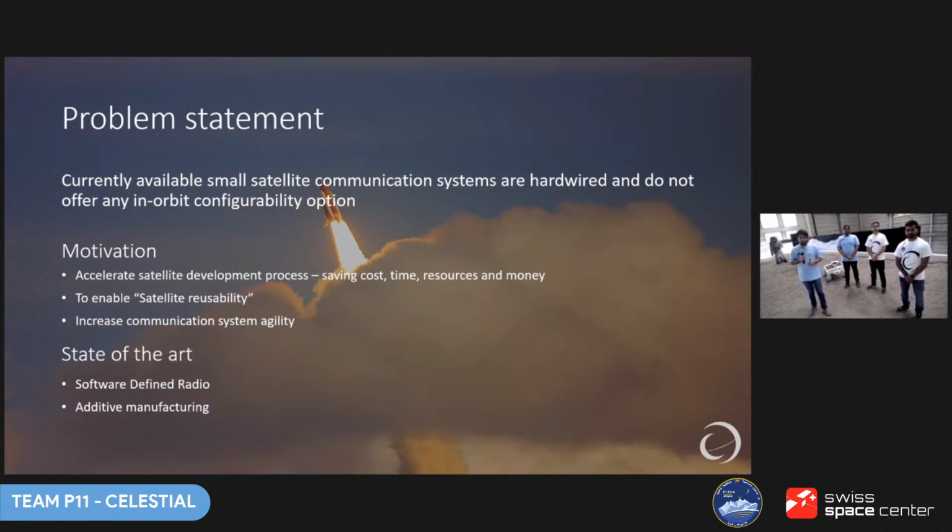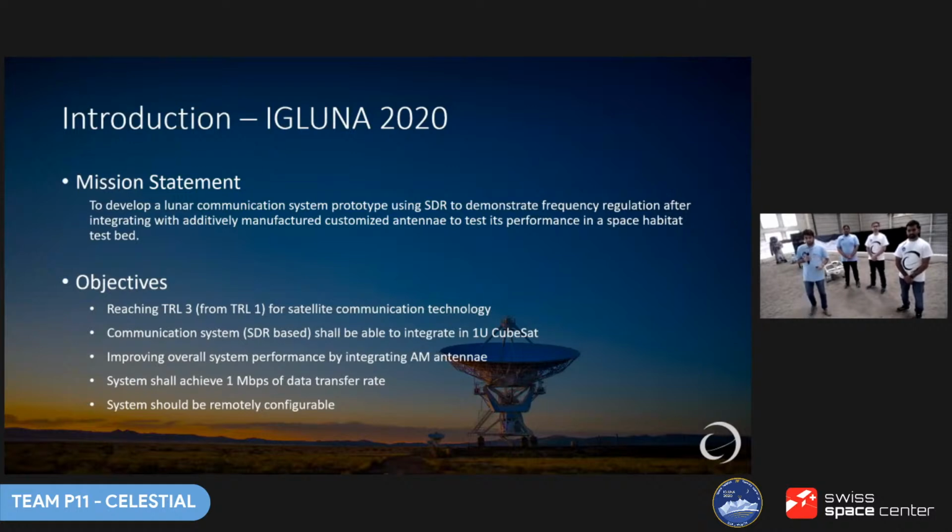For enabling this, we did use state-of-the-art software-defined radios, which is one. Second is additive manufacturing. So these are 2 state-of-the-art technologies that have been brought into this project to bring out the best performance of the system. In IGLUNA, we have a problem statement that we want to demonstrate a software-defined radio system, and using customized, additively manufactured antennas, we want to demonstrate this system which can be remotely reconfigured.